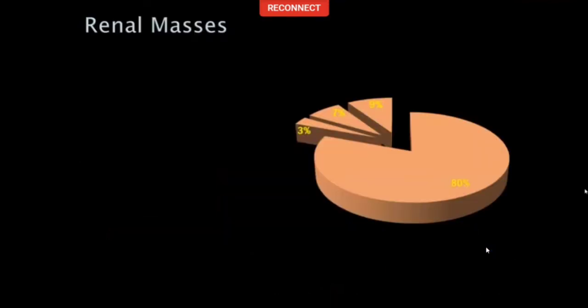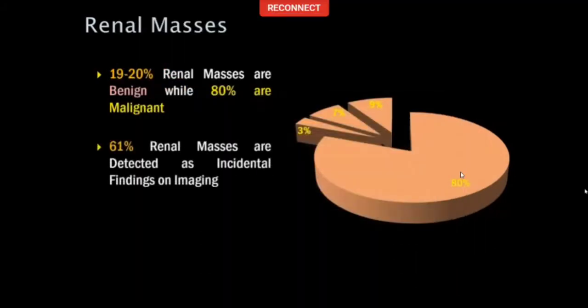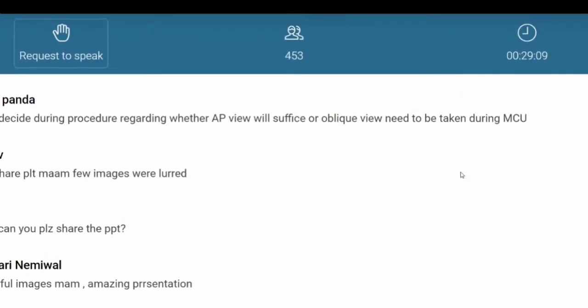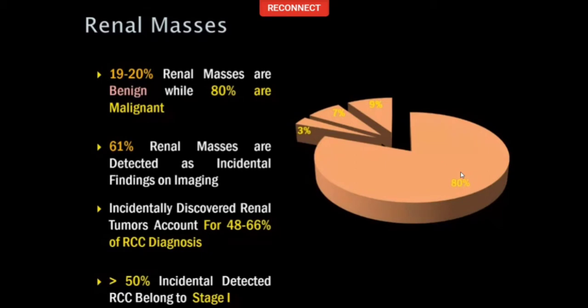So what the numbers show us about renal masses are that 80% of renal masses are malignant and only 20% are benign. As I said, 60% of renal masses are incidentally detected by us radiologists for some other clinical indication when the patient walks into the radiology room, and it is not alarming that a huge proportion of these incidentally detected masses are going to be RCC. In fact, RCC is the most common malignant neoplasm in the adults. The only silver lining is that 50% of these RCC are going to be stage 1 lesions, again because imaging is so frequently being performed these days.